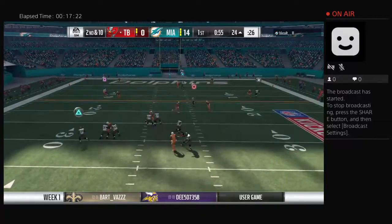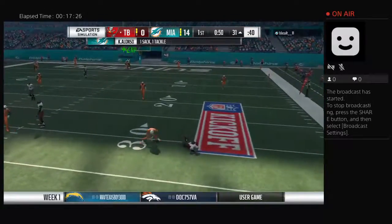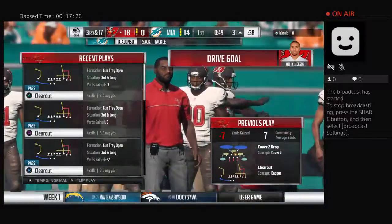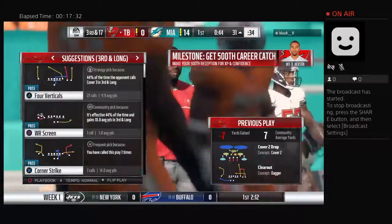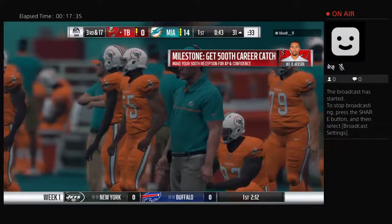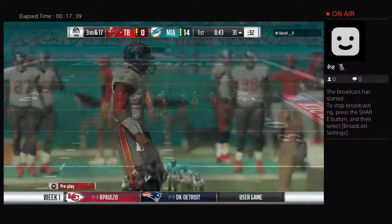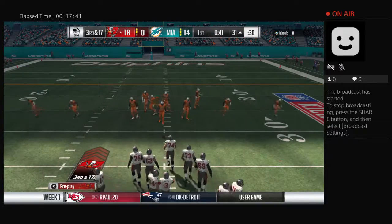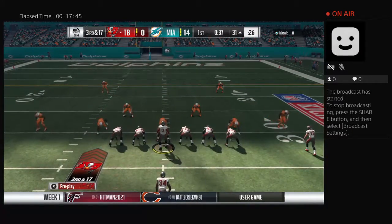Winston. Escaping the pressure right. And he's going to have to eat this one as down he goes. Kiko Alonso coming in from that outside linebacker spot to bury him for a loss of 7. Winston needing a big play after the sack as he leads the Bucs up on 3rd and long. And on the outside, they're playing press coverage.